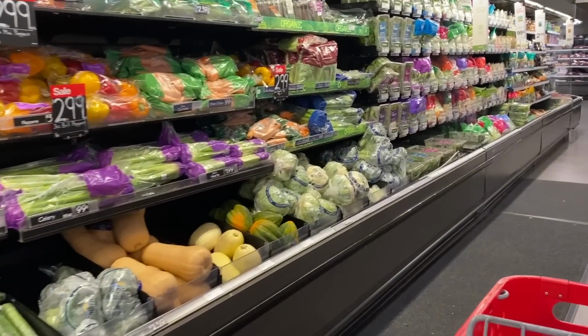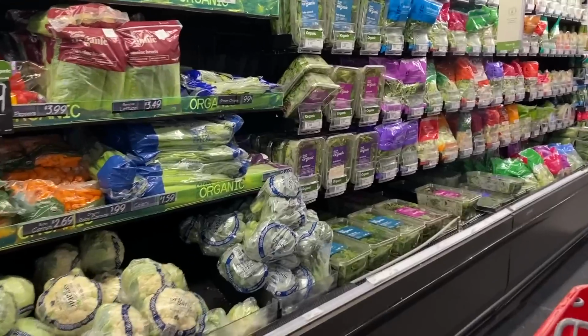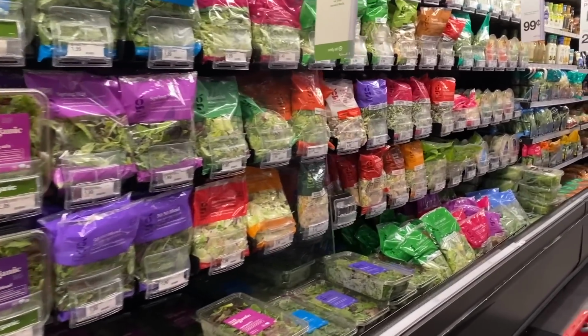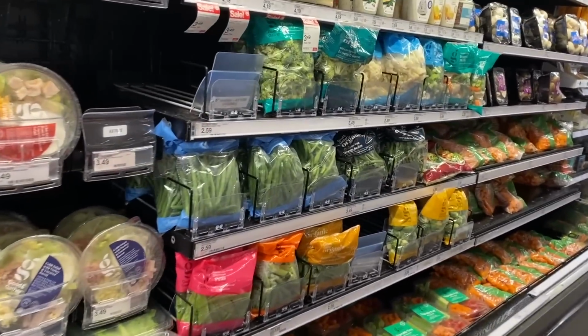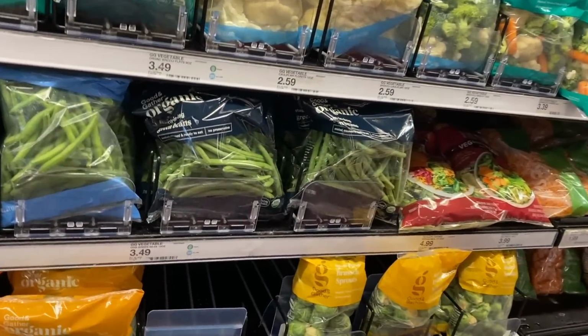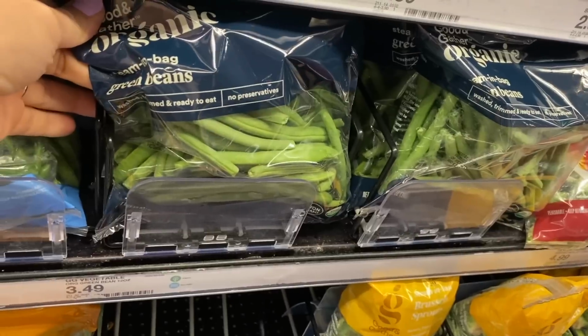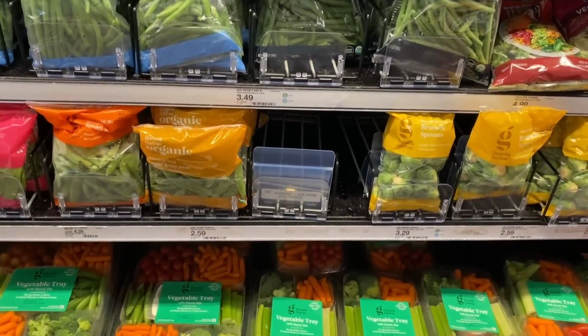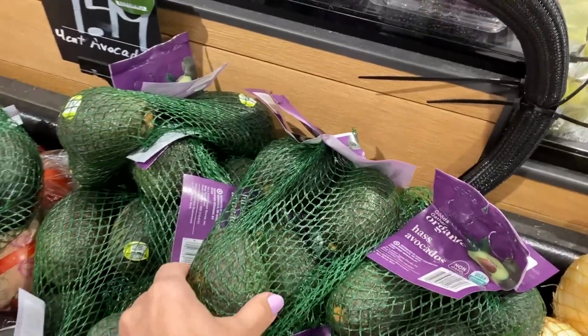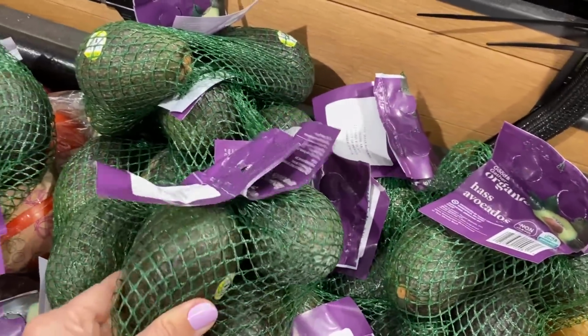Now that I have a few new clothing options to try on at home, I need to get the food for dinner tonight and tomorrow. It's pretty simple. I'm just getting veggies and chicken pretty much. So we love the organic steam in a bag green beans. I don't actually steam them in a bag. I cook them on the stovetop with butter, garlic, salt, and pepper. Then some avocados are always a favorite in our house, and some cheese.